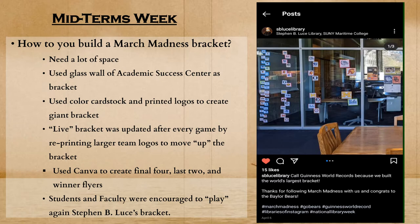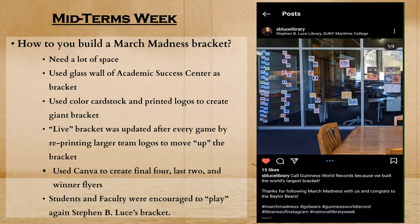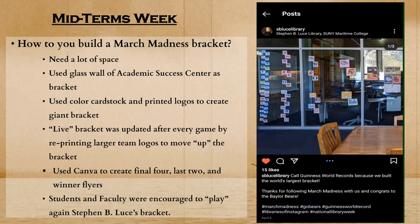The biggest issue we encountered was the space. March Madness brackets are very large, starting with 68 teams. At first, we thought of using a whiteboard, but we couldn't fit all 68 teams on the board. The Academic Success Center was the perfect place for a giant March Madness bracket. It took a lot of time printing and cutting each logo throughout the month, but students enjoyed something different. And we even used Stephen B. Luce as a character for students and faculty to play against his bracket.